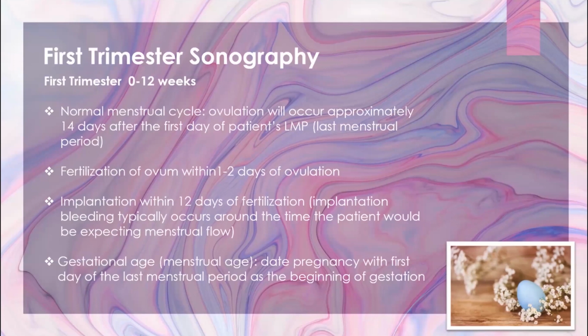This is when the patient would typically be expecting menstrual flow. So sometimes if they have a little bit of implantation bleeding, they may either think that they have a period or have no idea that they were pregnant. The only reason that I'm pointing this out is to be sure that it isn't confused with subchorionic hemorrhage whenever we cover that later. And it shouldn't be confused because these are in different stages of pregnancy. You have to be a little further along to even have a chorion to have subchorionic hemorrhaging.